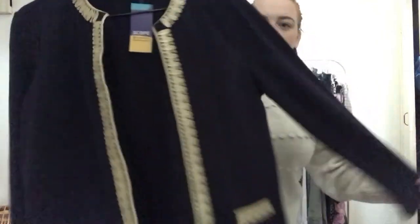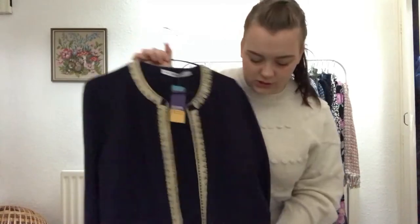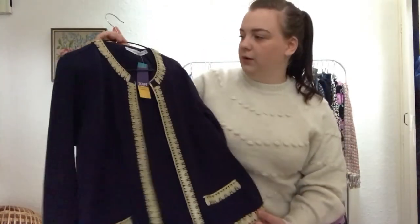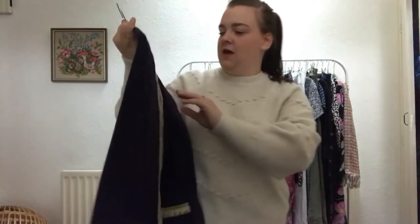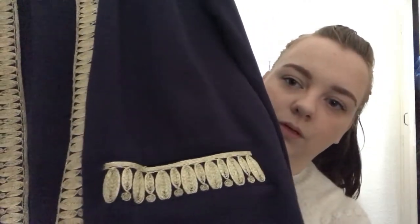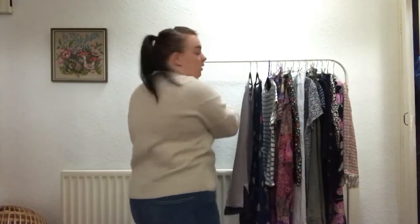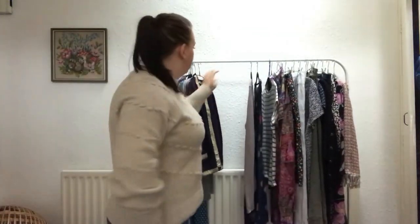This next one is And Other Stories. It is gorgeous. I don't usually sell jackets very well, but I couldn't leave this one. It was just really nice. £5 from Scope, and it's got this beautiful embroidered, like gold design. It's absolutely lovely. It's got little pockets on the front. That is a size 40, which, I don't know, is that a size 12 maybe? I'm not sure. And I'll probably put that one up for £30, best offer.